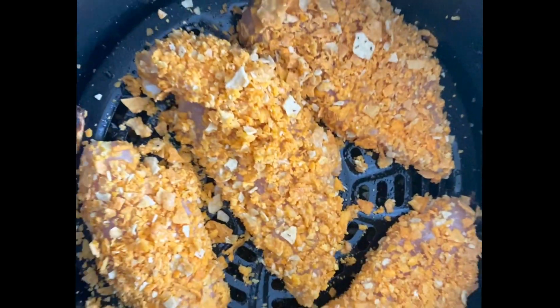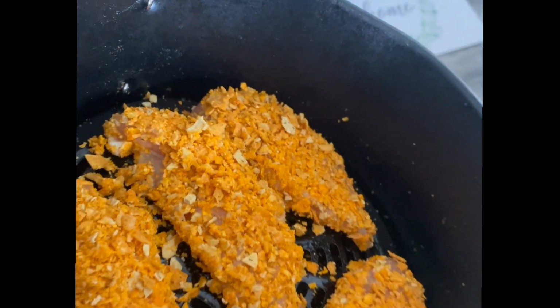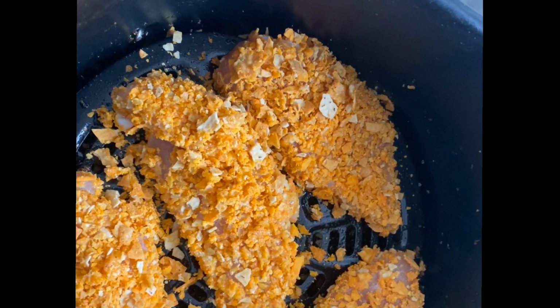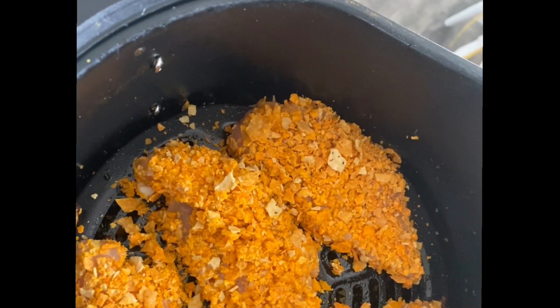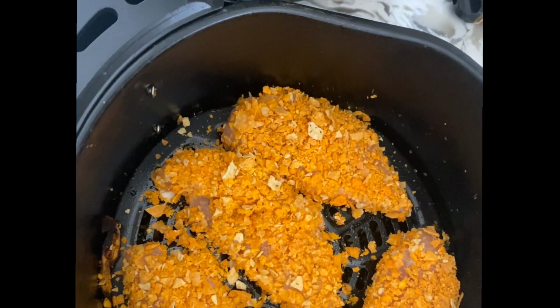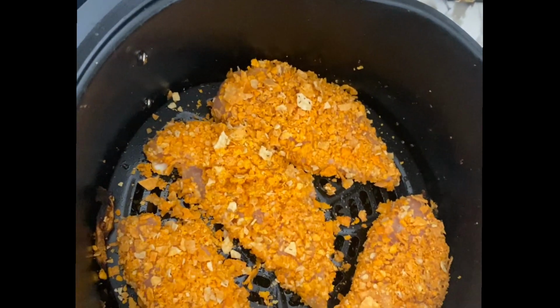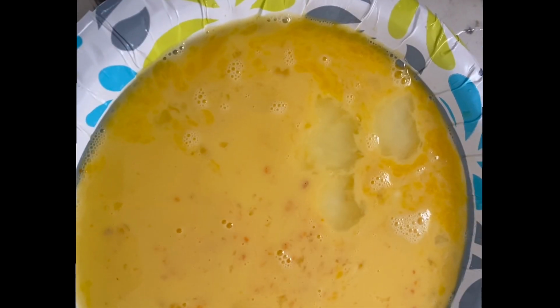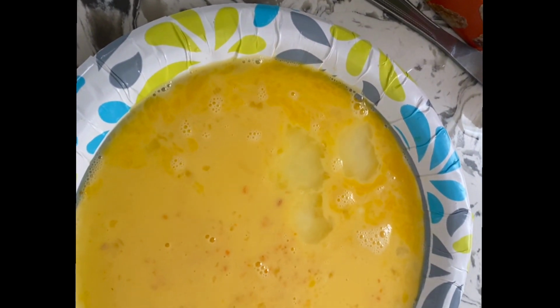Okay, so I have my chicken. That is more true to color right there, but it's a little more orange than that. I am going to air fry this, and I don't think I'm going to spray it, but it's going to be delicious. I'm going to eat two of them for lunch and then save two of them for right before dinner, and then I'm going to have a salad with another piece right there. And I'm going to cook up these eggs. I think I'm going to put spinach in it. I'm going to put some peppers, and I'm going to make some egg bites for the morning time. Oh yeah, baby.